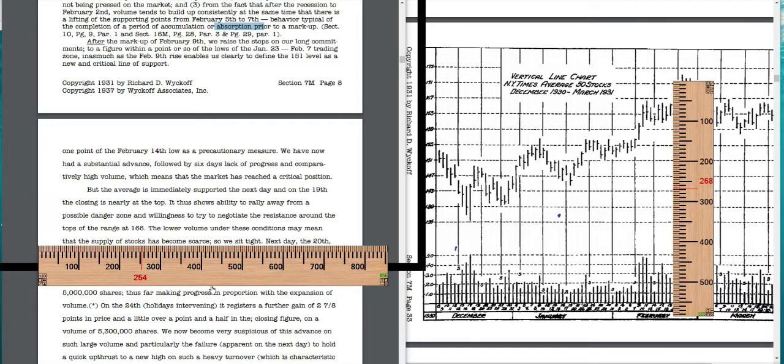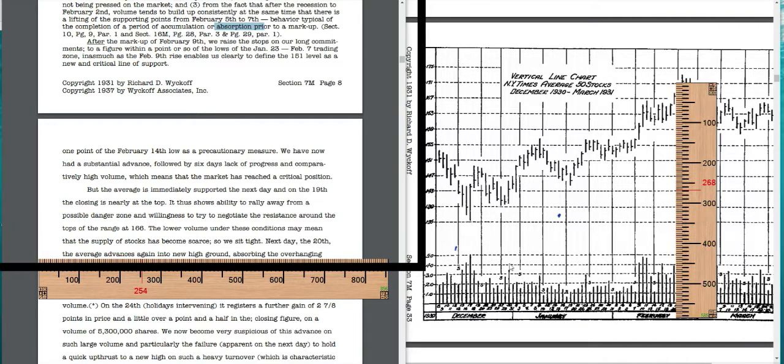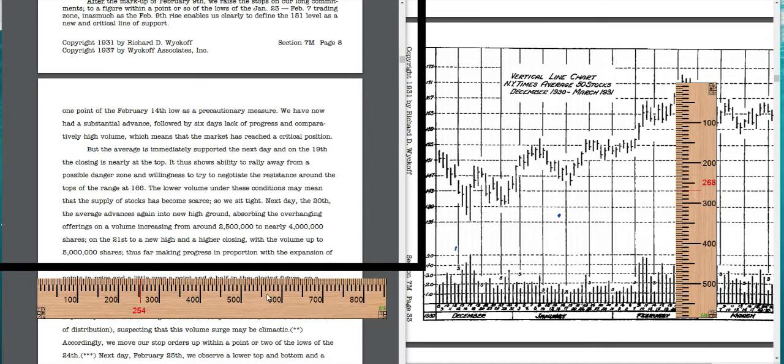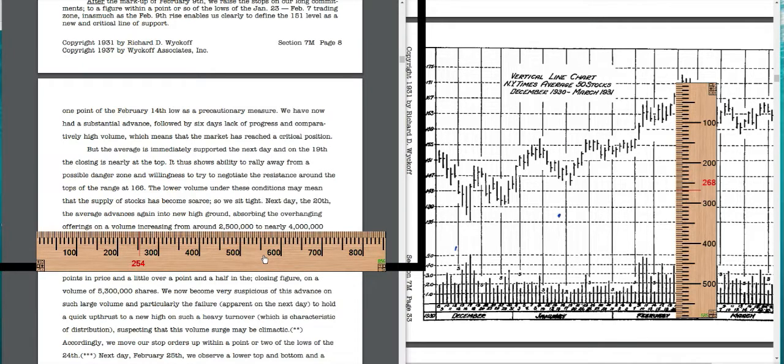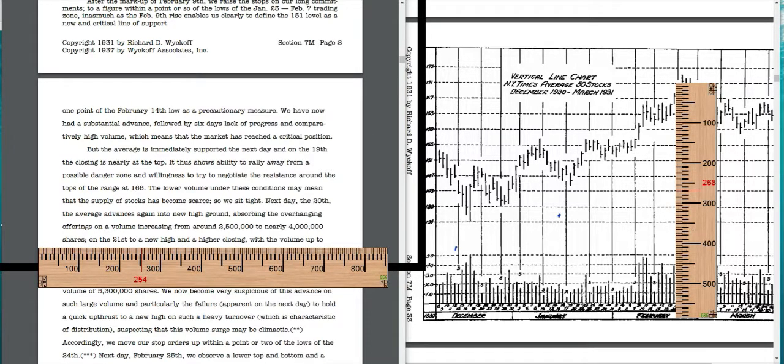All right. So on the 20th, you got the pop. So next day on the 20th, the average goes to a new high, absorbing the overhanging supply on a volume increase of around 2.5 million to 4 million. It just means the volume increase. Why did it increase? This is the question. Because the overhead supply at that area has been absorbed. It's just like a typical breakout.